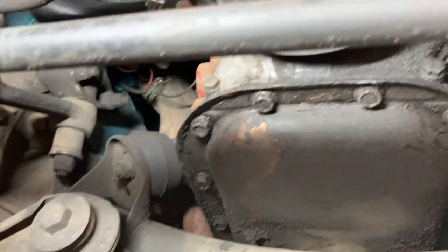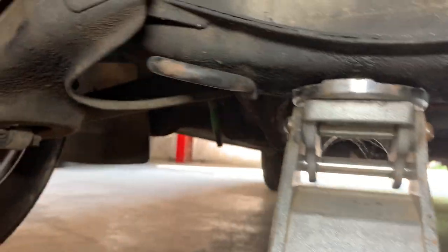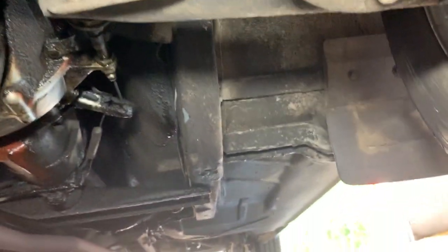Not sure if or where any oil is coming down in any major fashion, but my guess is no, because I've been jacked up here for a couple hours. Drove the car to this spot and I can't really even see a drop on the ground. I'm not gonna say there's not, because who knows? Some of the brake lines have been serviced. The engine bay is super tidy. I'll show that to you in a minute.